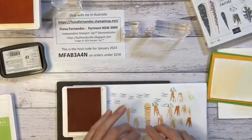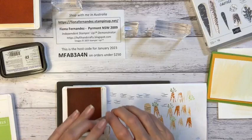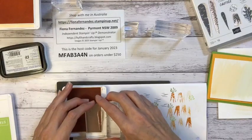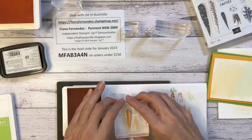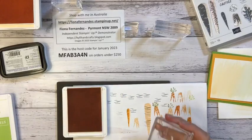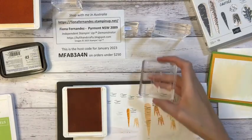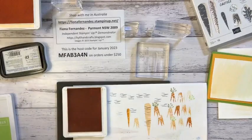Could do a bit of playing and go half a carrot. It looks too funny, doesn't it? I have to use my daubers for that if I'm going to do that. I like that though. Right, let's get a dauber. Let's get dauber night.